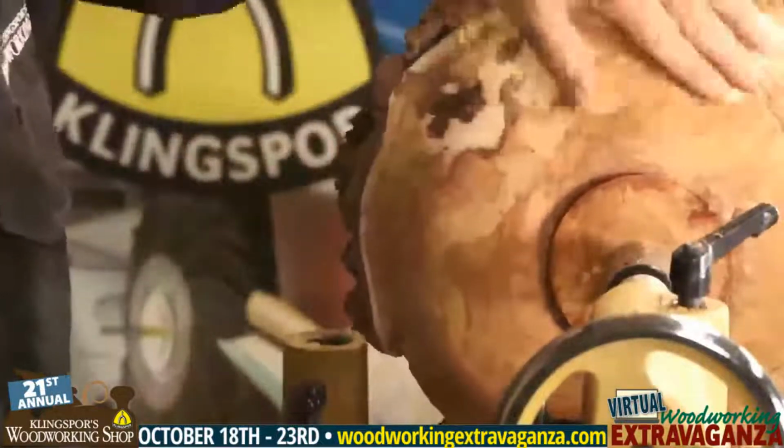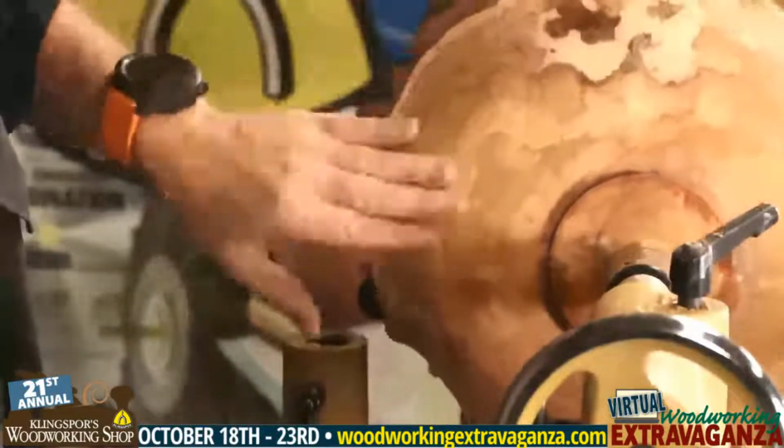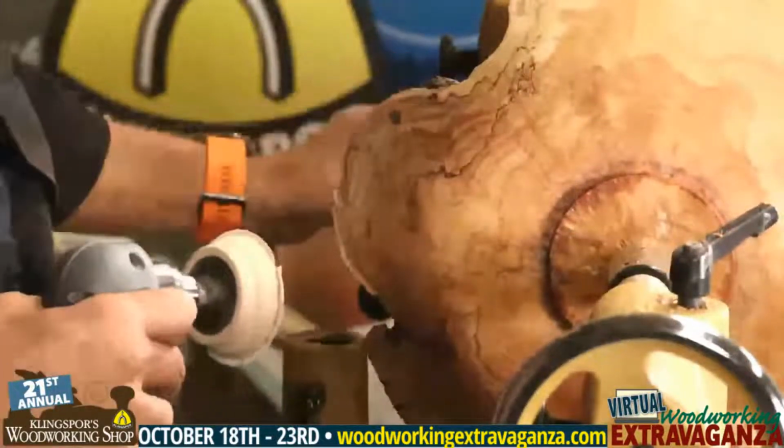All right, you can see a lot of that is going away. Now that I've got the first layer, especially on these rougher, coarser grits, I'm now going to reverse the lathe, and I'm going to reverse the direction on the drill as well.